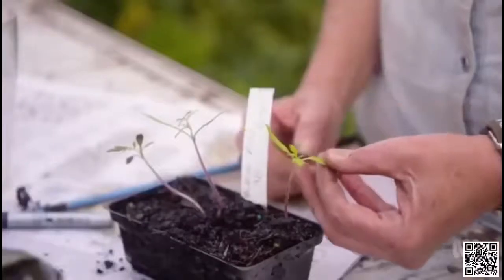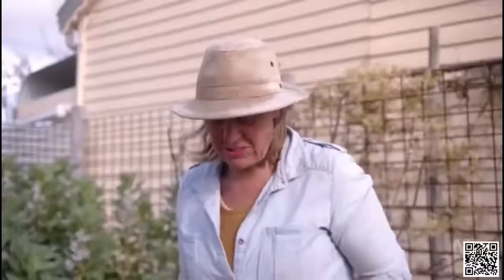I want to show you my little tomato system, which I use every year. So, of course, I raise my own seed. Had a bit of erratic germination this year. It was really cold. So what's remaining is really precious, and I want to make sure it gets potted into a bigger pot, and we'll nurture it right up until it goes into the ground.